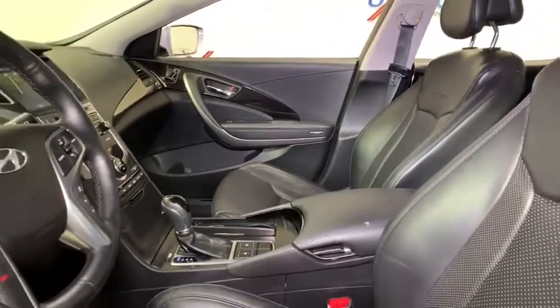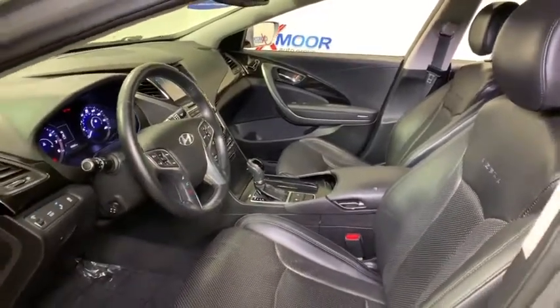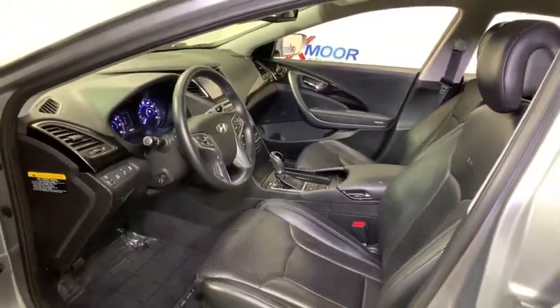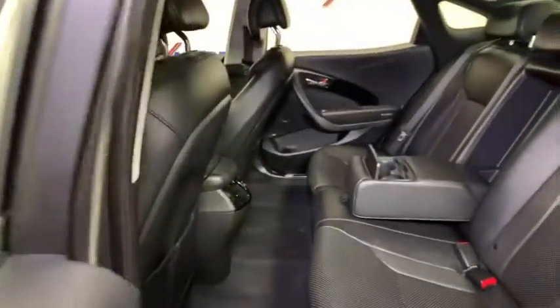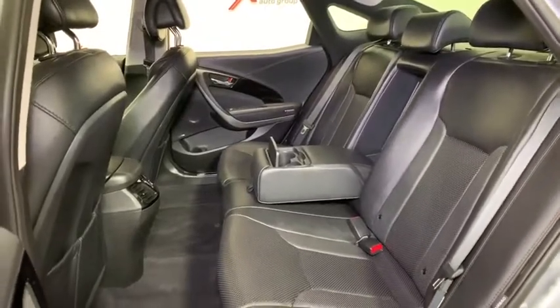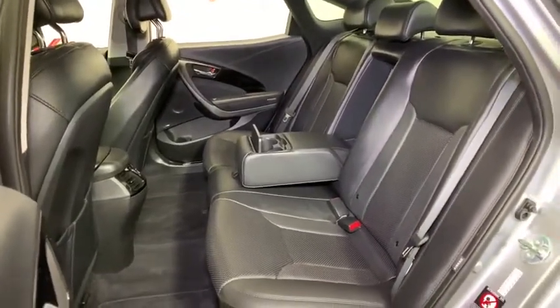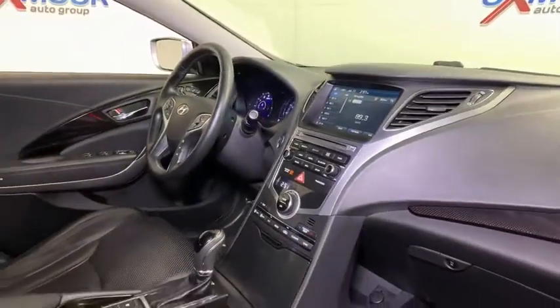Backup camera, traction control, navigation system, power passenger seat, dual airbags, leather wrapped steering wheel, alloy wheels, power steering, four wheel disc brakes, rear window defroster, compass, fog lights, electronic stability control, power windows, CD player, security system, trip computer, heated front seats, leather. Come take a test drive today.